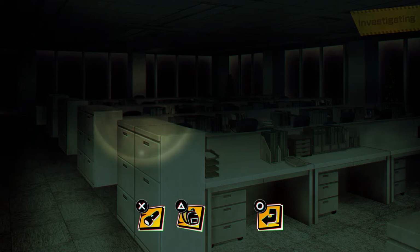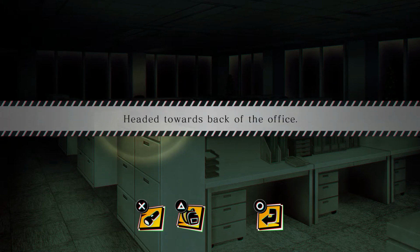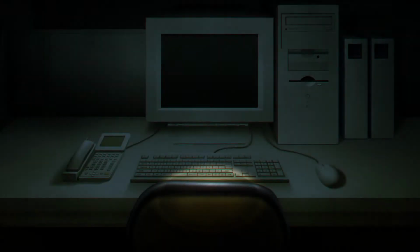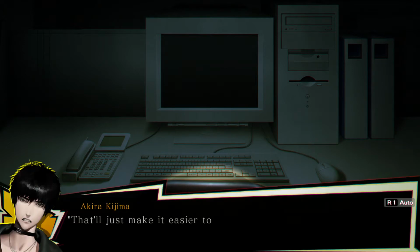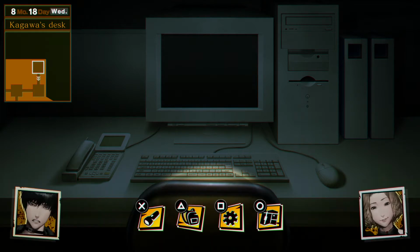Spooky, spooky. Alright, let's head towards the back. According to the report, this is Kagawa's desk. Nicely organized, isn't it? That'll just make it easier to look through.